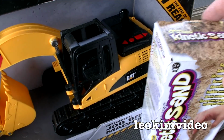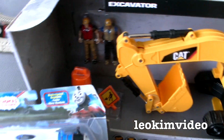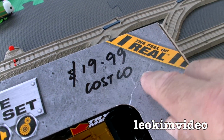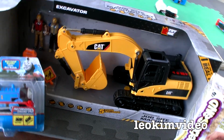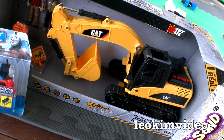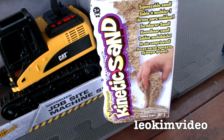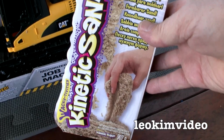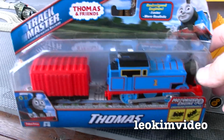Let's not go there right now. This excavator truck was bought at Costco, and it was actually $19.99. You can call that $20, but because it's Costco, it's interesting. You get a much better deal, and I think I'm going to have to do a dedicated video to talk about Costco in Australia. Whereas this Kinetic Sand here in Kmart Australia is $19 for just that little bit of sand. Maybe it's a very cruel comparison.